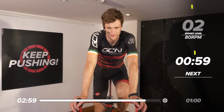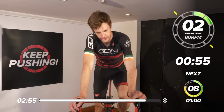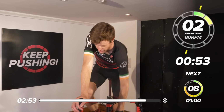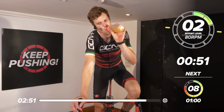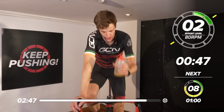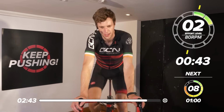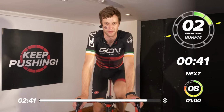And knock it down. Bit of easy riding now. Wow. Get those fluids on. We've got 3 minutes to go. Gonna finish strong. Gonna pick up the pace in a bit.